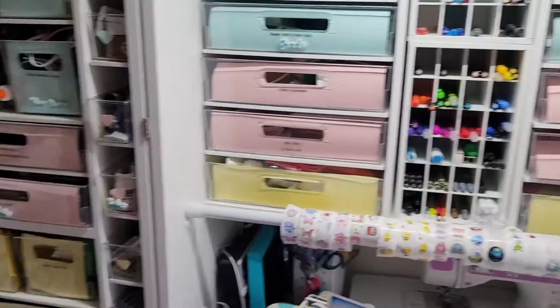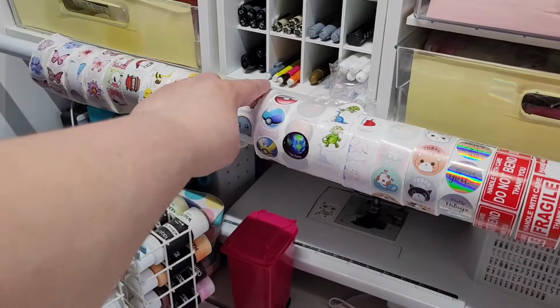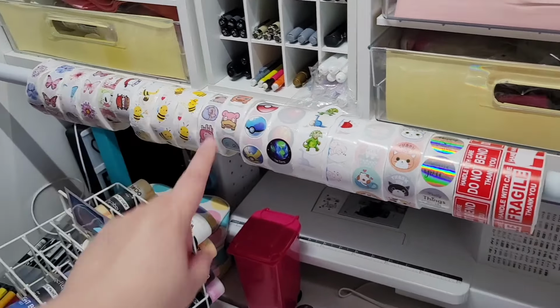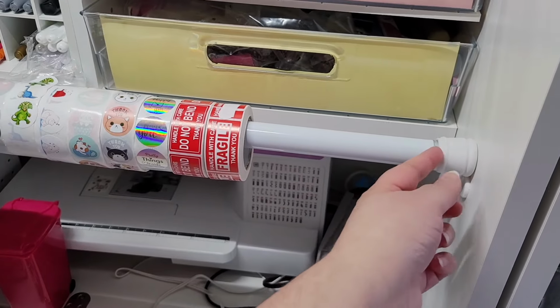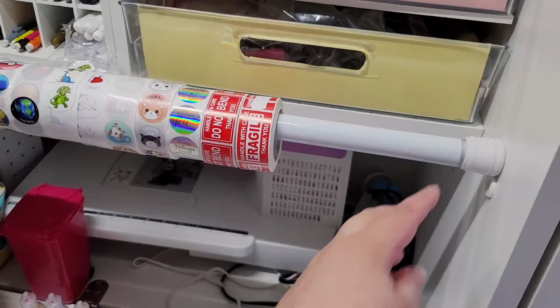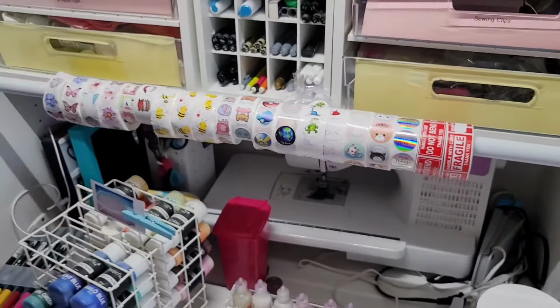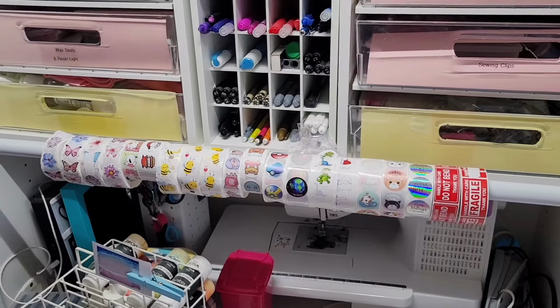Over here and here, depending. But yeah, this works for the sticker rolls the vast majority of the time. I thought these smaller ones wouldn't fit on here because this thing here is too big, but I was able to take this rubber thing right off, so it went right on there, and then I could just put that right back on. That was really convenient, and a nice design in this particular rod.